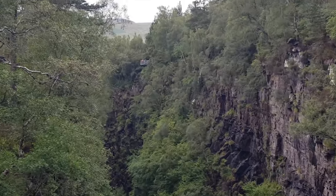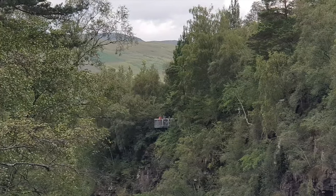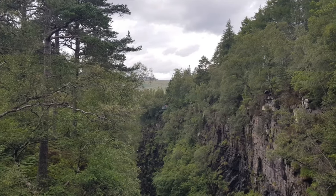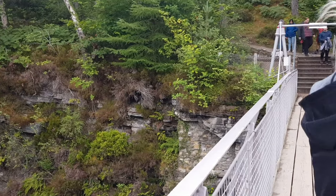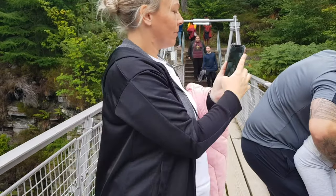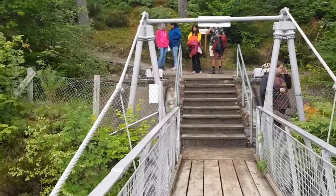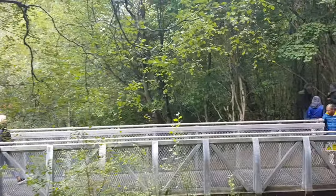And there is a little viewpoint there. A 5 minutes walk from the bridge takes you to this viewpoint.